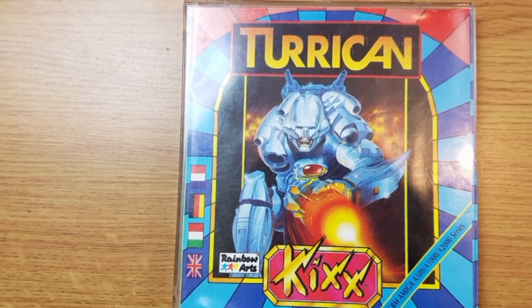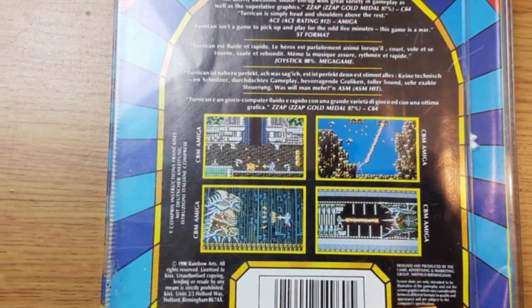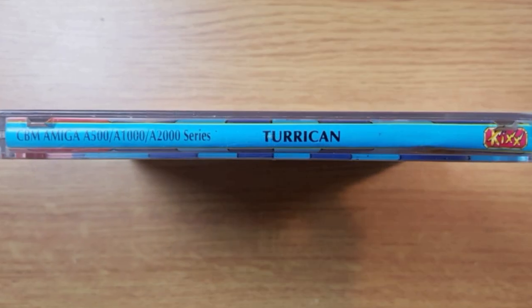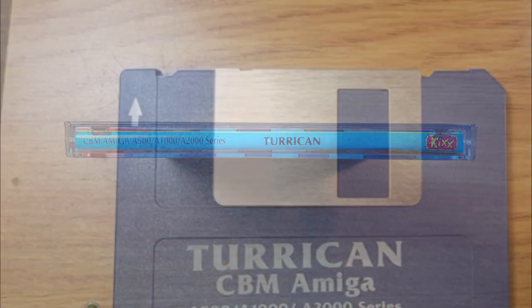Turrican is a 1990 video game developed by Manfred Trentz. It was developed for the Commodore 64 by Rainbow Arts and was ported to other systems later. In addition to concept design and character creation, Trentz programmed Turrican on the Commodore 64.